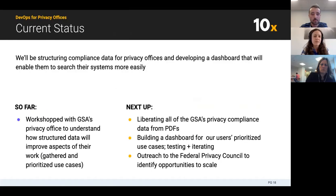So next slide. Great. So we just kicked off our phase 3 last week. And in this phase, we're building out the prototype so that it'll be a usable tool for GSA's privacy office. We're going to expand it to include all of the compliance documents that the privacy office deals with, not just a small sample that we used for the prototype. And we'll be building it for use cases that are the most important for them. And we'll also be exploring opportunities to expand this work with other privacy offices across the government. So that's it. Thanks so much.